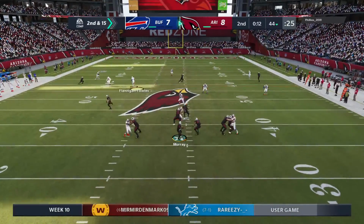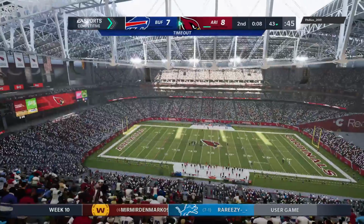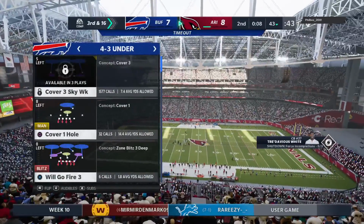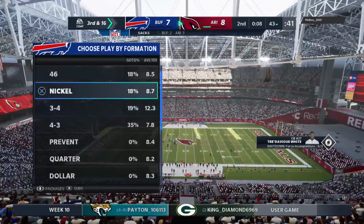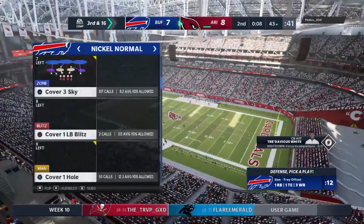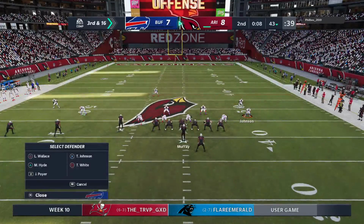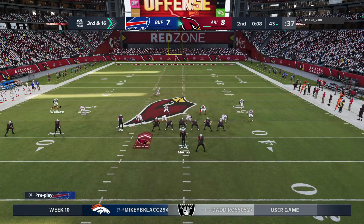From the gun, Murray. And he's going to lose a yard or two, taken down behind the line. And now they'll take a timeout defensively. After the second down play, they burn the timeout, making him sweat out the final few ticks here in the second quarter. Well, that last sack puts Murray and the Cards in a tough spot, 3rd and long.